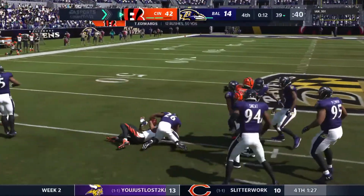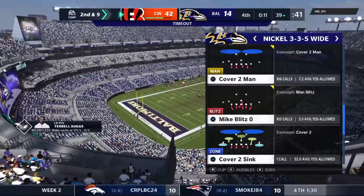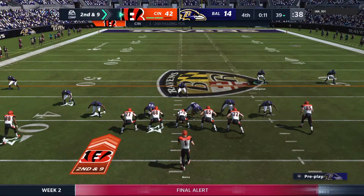A first down run not going to get him a whole lot. Maybe a yard. Yeah, it looks like just 1 yard there. So that'll bring up 2nd and 9. Here's 2nd and 9, just a yard on that last run.